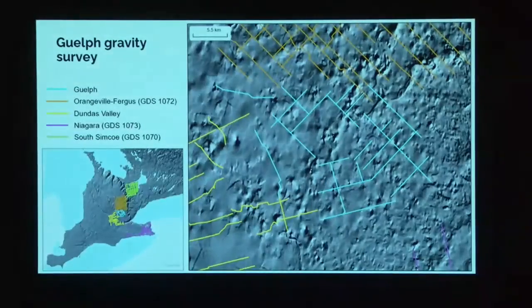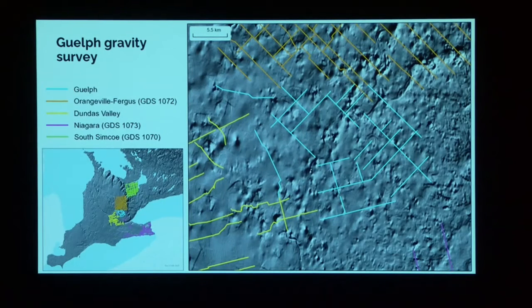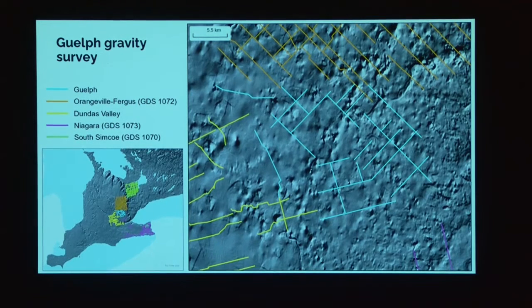So let's look at our area of interest. Now, the Guelph survey, shown in blue, was designed to fill in between several existing surveys, and yes, we are planning a compilation in the future.